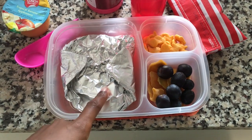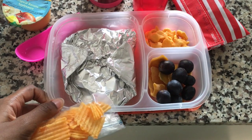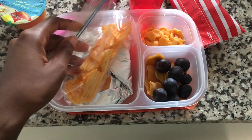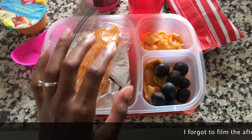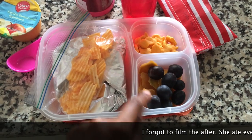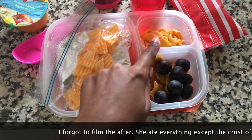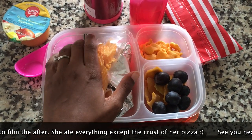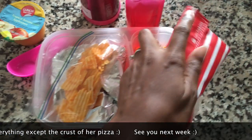So she's having leftover pizza for like a pizza Friday. Sometimes I have pizza on Friday, so I just wanted to give her this, and we had a leftover one piece, so it was perfect. I just heated it up, put it in the foil. Chips, which you really didn't need. I don't know why I put those in there, but I've already committed. Grapes and dried mango, and then some goldfish. That is it for lunch. It's really not that fancy. But yeah, that's what we're going to go with today. But she'll enjoy the pizza, which is most important.